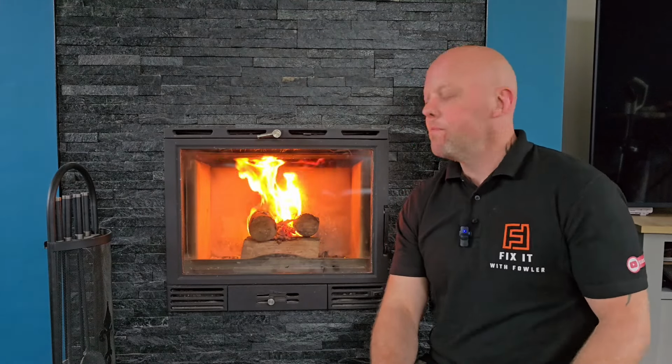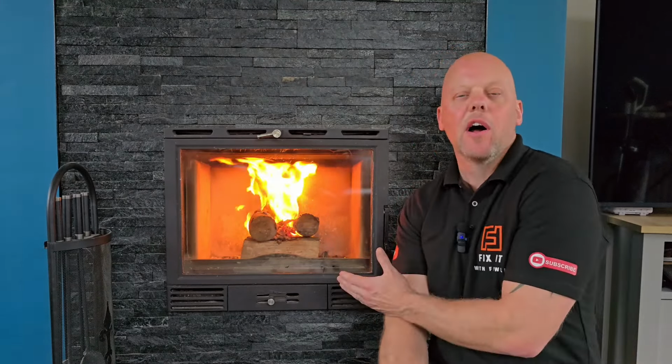Are you thinking about getting a multi-fuel or a wood burning stove like this? Well, I've had mine for a few years now, and here are some of the things I wish I'd known before I bought this.